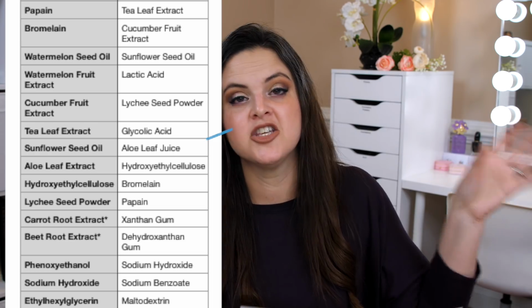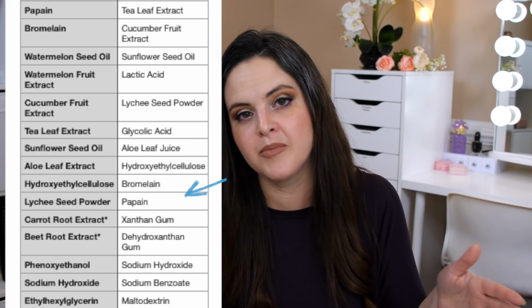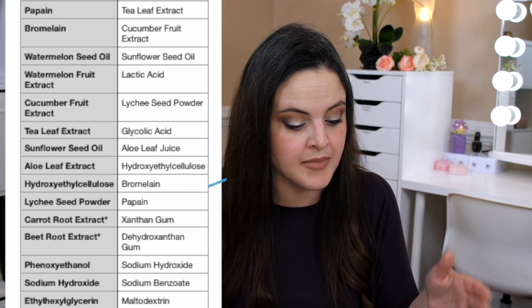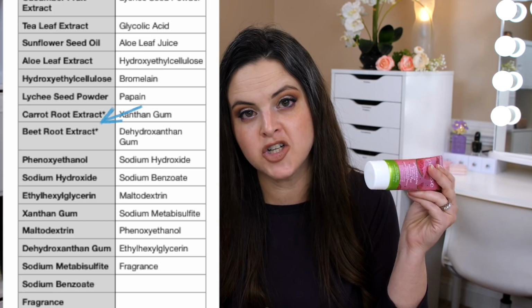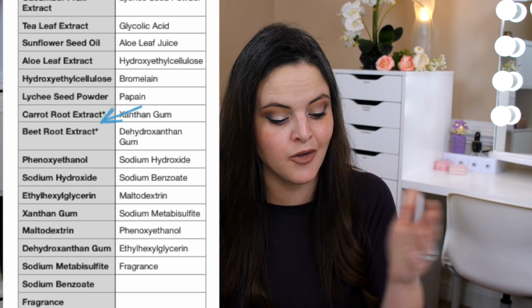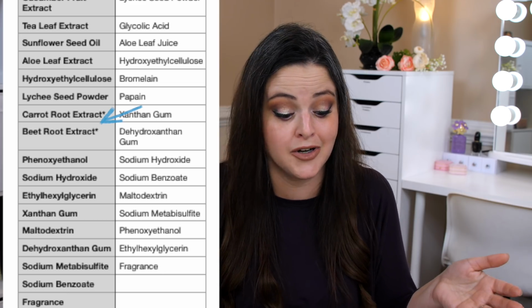Way down later, you get to the bromelain and the papain right before the xanthan gum. So we're at that 1% mark, most likely at that xanthan gum. They did take out of this the carrot root extract and the beetroot extract from the FabFitFun version. Because they're so low down, I don't know if you're gonna get any effects from those anyway, so I'm not that concerned about it.